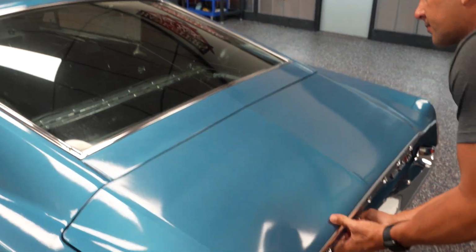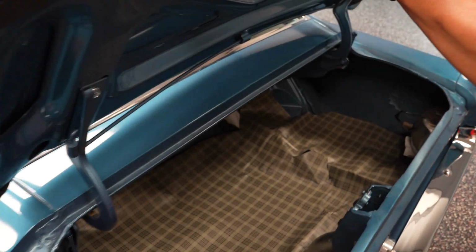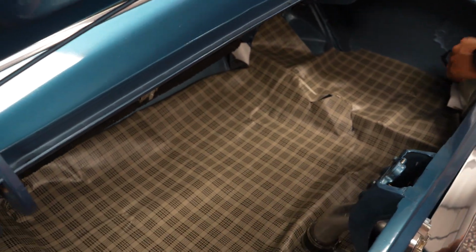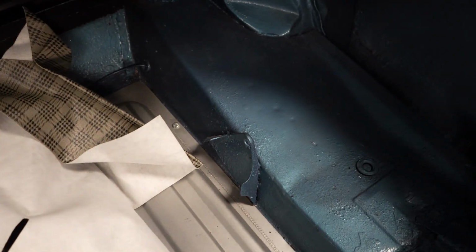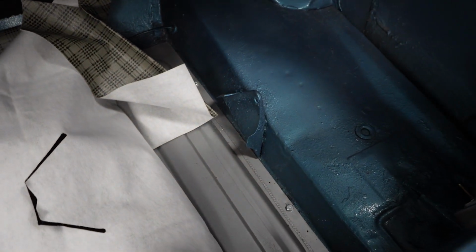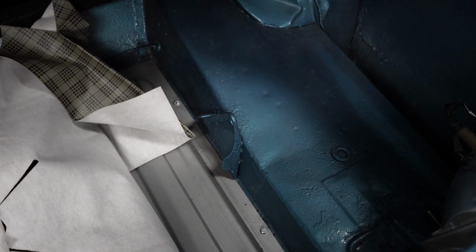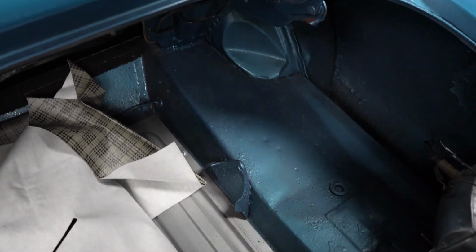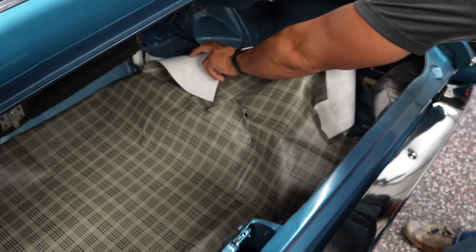So let's take a look in the trunk. Just standard trunk mat, you know, no jack, no spare in this car. Then, of course, you Mustang enthusiasts know that the trunk pan of your Mustang is your gas tank, so let's hope there's no holes in it. That looks newer. And then, of course, the sides of the trunk there in nice shape in our '67 Fastback.